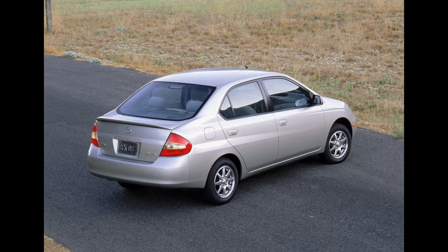Then, of course, we could not leave the show without mentioning the Toyota Prius. Now, see, in the beginning of Toyota Prius's evolution of cars, they started off with something that looked like a Nissan Versa. Then they ended up with cars that don't look like cars, and now we want to run them off the road.